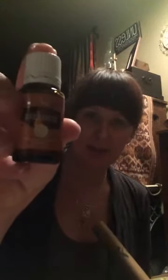Free. Cedarwood. My neighbor actually ordered cedarwood from me. She's been just trying a couple things here and there, so that's always exciting when you have people who want to add to your order and they're starting to get into oils, and it's fun. So my neighbor ordered cedarwood, one of my favorite ones.